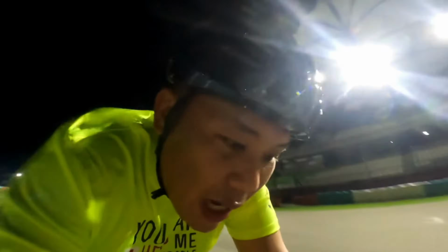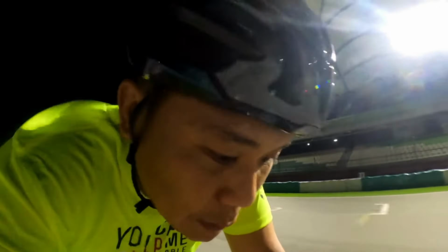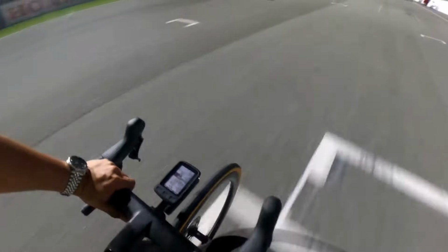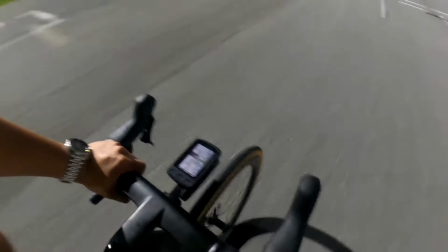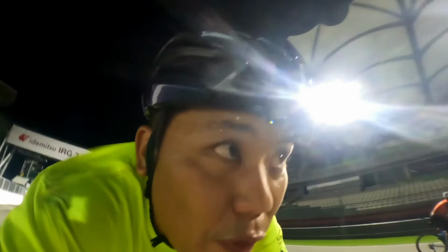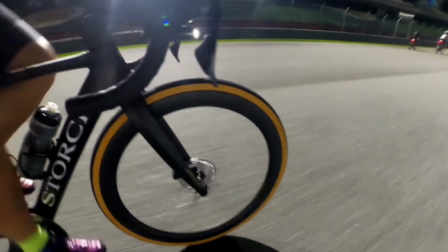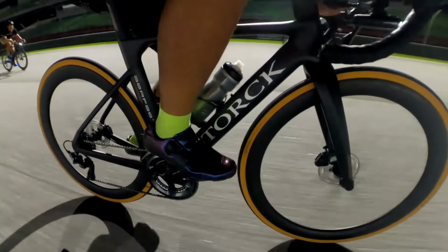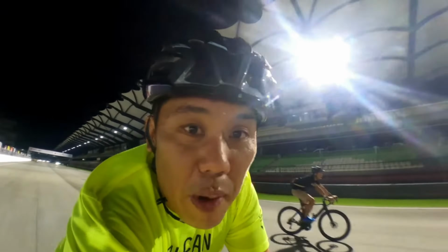So far so good. Accelerated to about 43 km per hour. Holding the speed at about 39 km per hour. 41. I think in terms of aerodynamics, this wheel so far is pretty good. Responsive and out of breath.